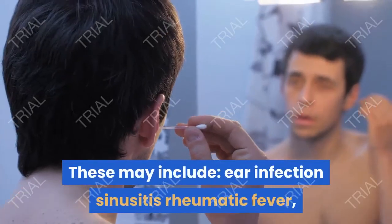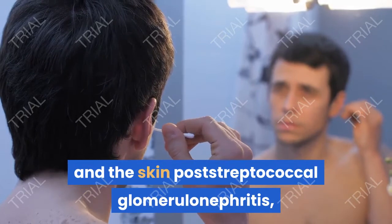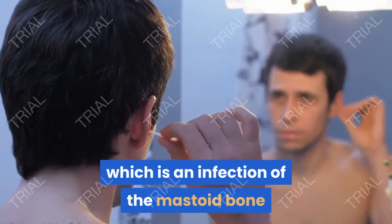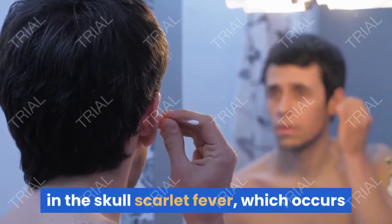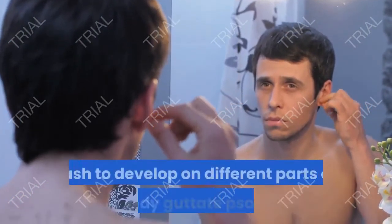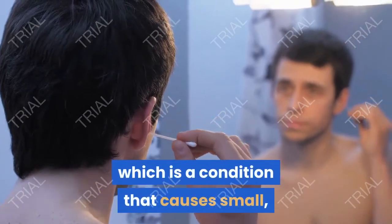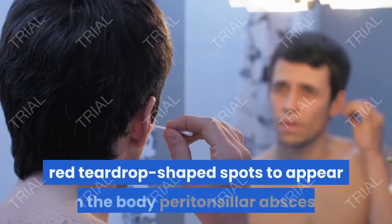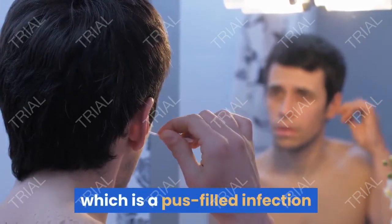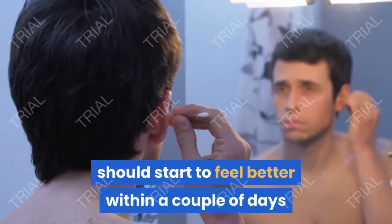These may include ear infection, sinusitis, rheumatic fever, which is an inflammatory disease that affects the joints, the heart, and the skin, post-streptococcal glomerulonephritis, which is an inflammation of the kidneys, mastoiditis, which is an infection of the mastoid bone in the skull, scarlet fever, which occurs when toxins created by the strep infection cause a scarlet colored rash to develop on different parts of the body, guttate psoriasis, which is a condition that causes small, red teardrop-shaped spots to appear on the body, and peritonsillar abscess, which is a pus-filled infection that develops in the back of the tonsils.